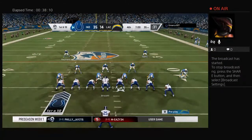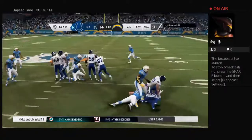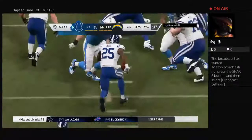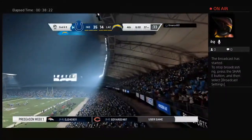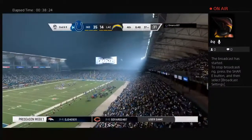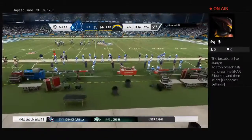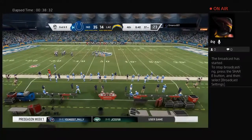Good starting field position for the Colts as they have it 1st and 10 at their 35-yard line. A run on 1st down, but it's not going to get him much. Maybe a yard, and that's all. Joey Bosa in on the stop. Bottom line, they want to keep this clock rolling, so they'll take that one right there. They just want to keep falling forward, and they want to put the onus on the big fellas up front in order to bring this one home.